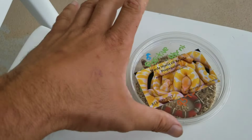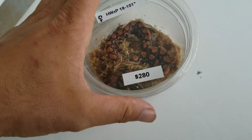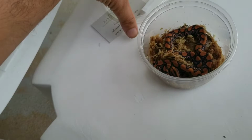And last but not least, from Harden Herps, I got a beautiful Brazilian rainbow boa. I've been wanting one of these for a while, and I do plan on breeding these in the future. This is a couple months old, and if you put this in the sunlight, you'll see a sheen of blue and like rainbow colors. I mean, it's absolutely gorgeous.